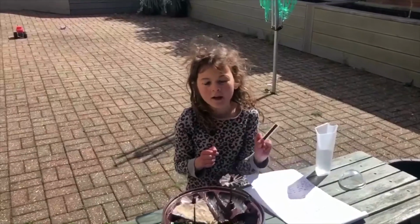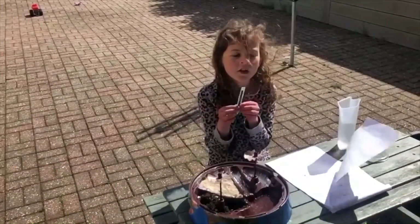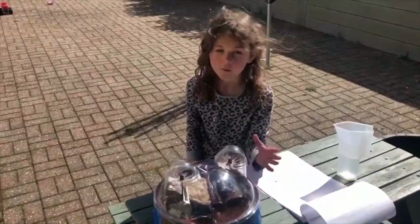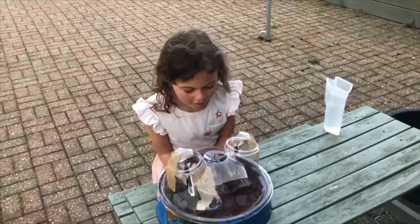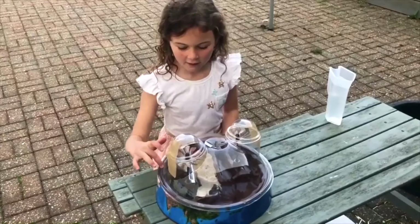This tells me how hot it is in my world. Right now it's 16. I can tell it because it's lighted up. Stick it in the desert. We're going to be back in 30 minutes to see what the temperature is. I'm back and I've just checked my thermometer. It says it's 28 degrees. The icebergs have melted and it's made the desert and the land wetter.